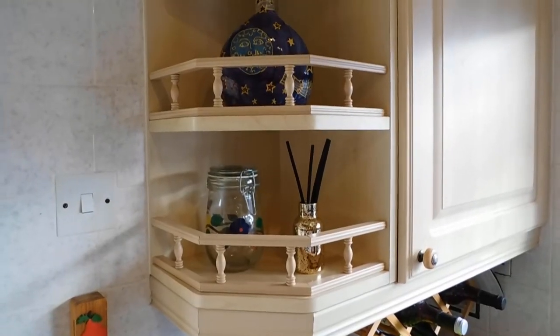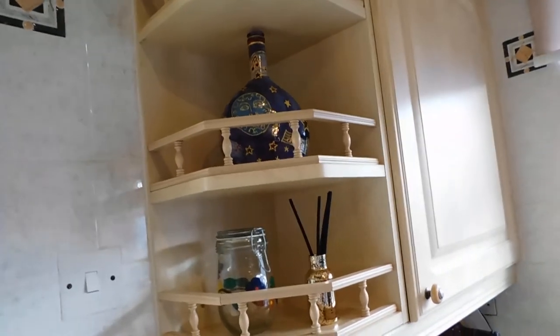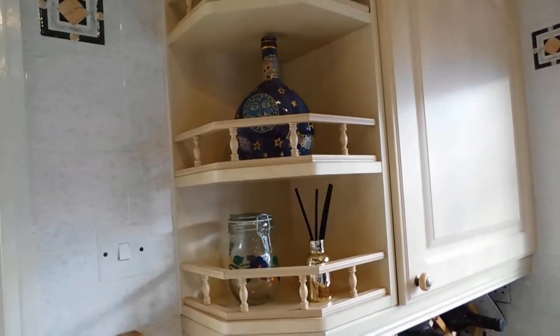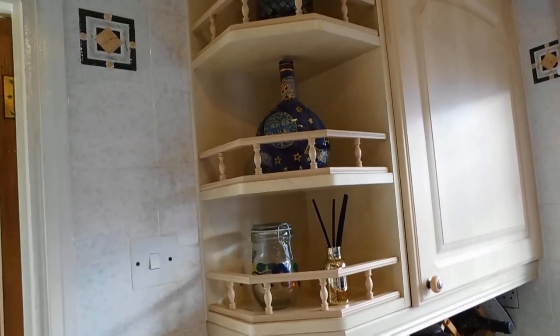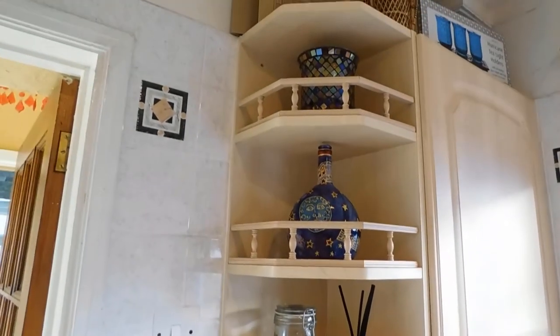So we finally finished doing these lovely shelves. They were full of lots of random stuff like receipts, papers, stuff that Mum's collected over time and just shoved on there with no rhyme or reason really. And I think they look so much better now.